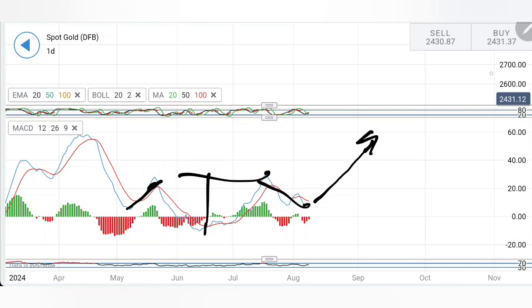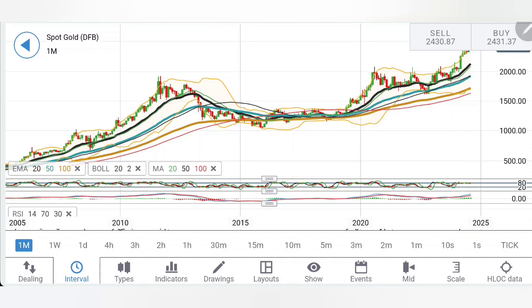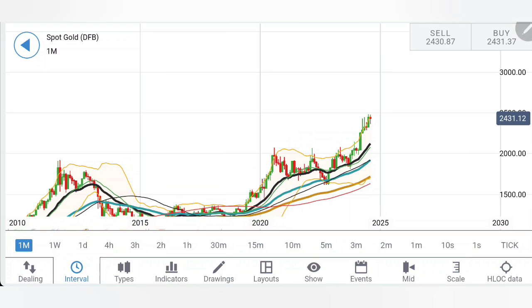It can recover strongly, and once it breaks out beyond 2520-25, more bullishness may follow, and the RSI is comfortable. But looking at the weekly chart, even if it tries to ride, the bullishness definitely has limits, and the highs it may achieve can get erased very soon as well.